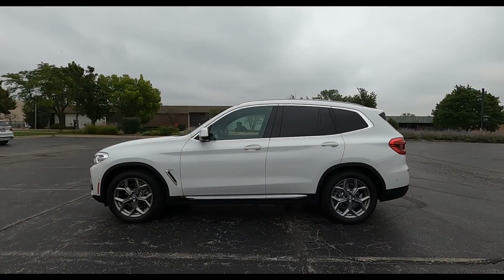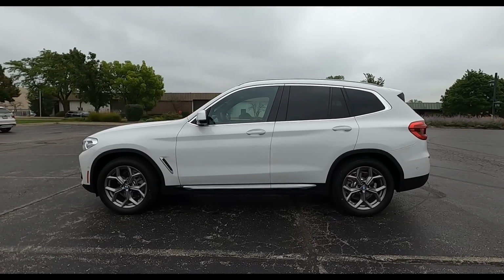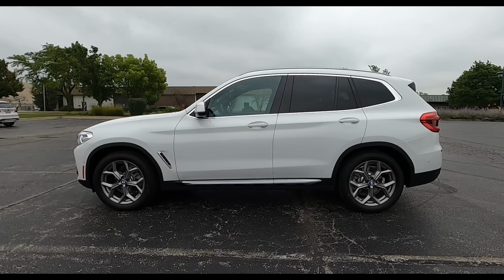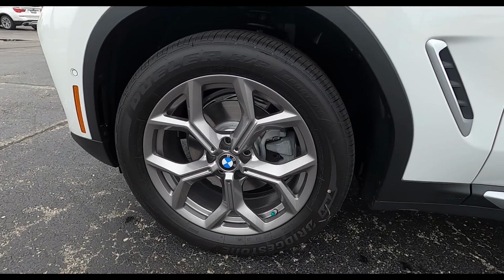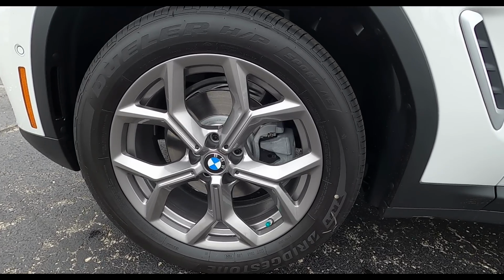The side of the X3 features a high beltline and a sloping roof. The window surrounds as well as the roof rails are a nice satin aluminum color. There are also a few matte black pieces, but they're well hidden. The 19-inch wheels have a really unique and sporty style and a color that works really well with the X3.